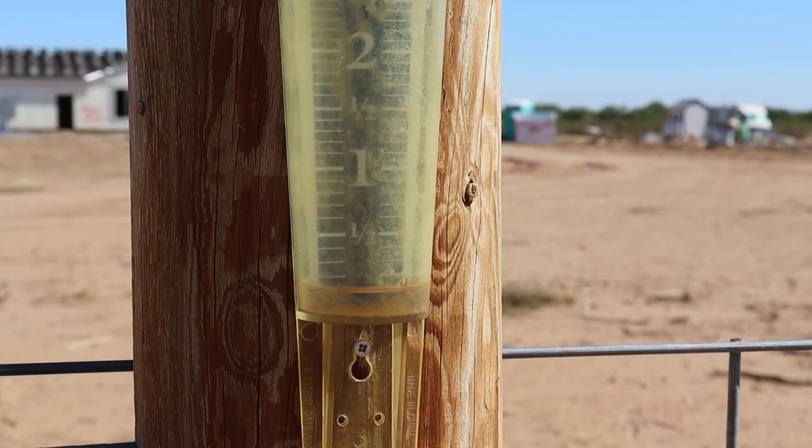How much rain did we finally end up getting in that one storm? I think it was only like an eighth of an inch. Oh. It wasn't much. Okay, so not much at all.